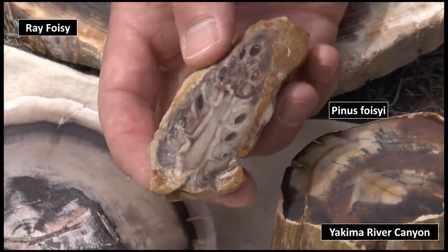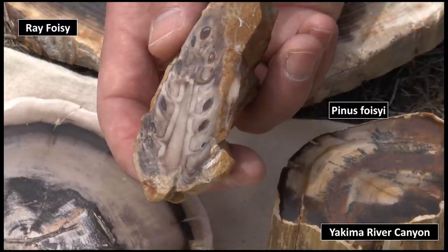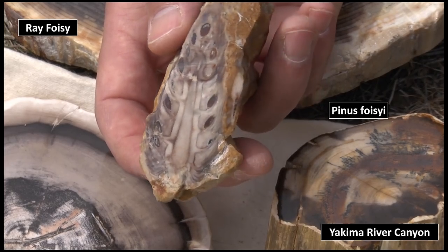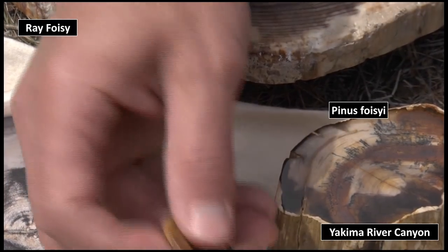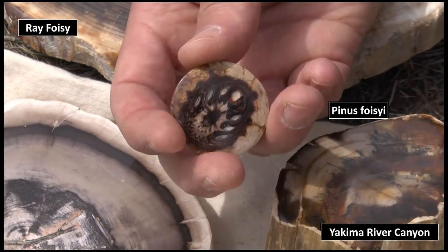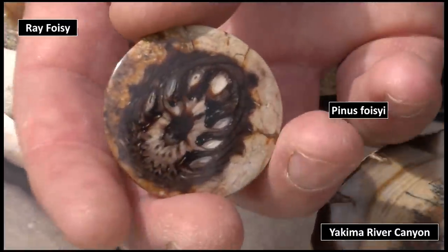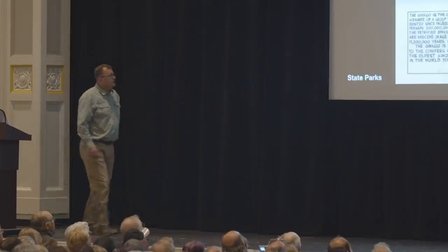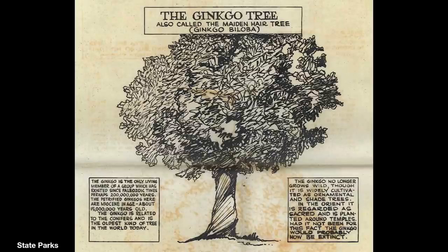Oh, my heavens. How does that even work? Get those seeds in there like that. It's like somebody painted that on. Next one? Maybe the cross section of the cone. Pinus foiseae.